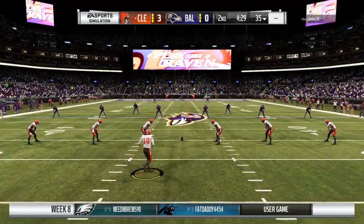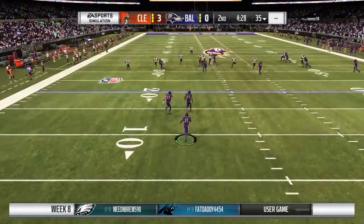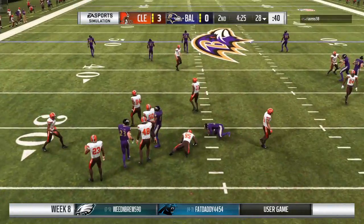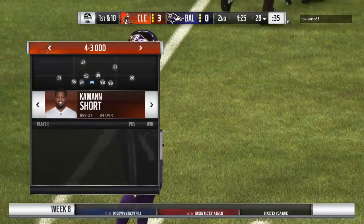Now after the made field goal, Catanzaro to boot this one away on the kickoff. This fielded at the 2. And he'll take it past the 25 and up to the 28-yard line. Here comes the Raven offense now, ready for another possession.